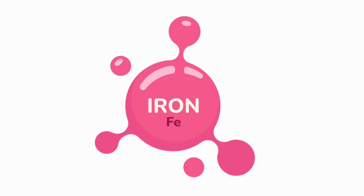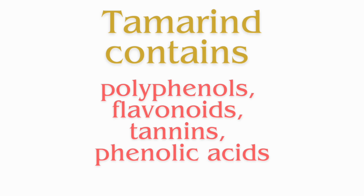It also provides 2.8 milligrams of plant-based iron per 100 grams, but this can only be helpful if it is paired with vitamin C rich foods like baobab. The vitamin C helps your body to absorb more of that plant-based iron. Tamarind pulp contains plant compounds such as polyphenols, flavonoids, tannins, and phenolic acids. These compounds are being studied for antioxidant activity as well as anti-inflammatory activity.